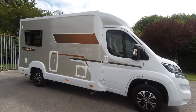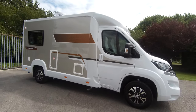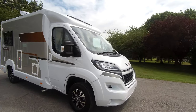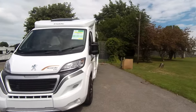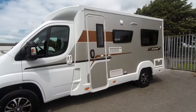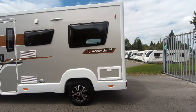Here we have a 2020 Elddis Accordo 120. This is built on a Peugeot Euro 6.2 engine. It comes with the alloys. There is a microwave and a rear view system here as extra to this model. This is a really nice two berth motorhome.